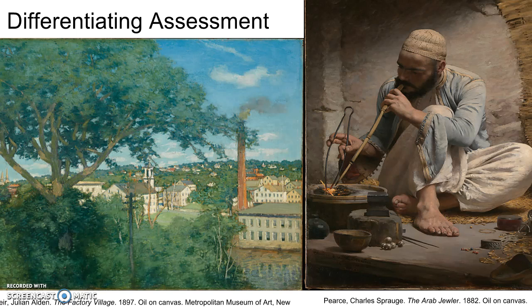So anyway, the other issue is differentiating assessment. And I brought these two pictures to show the two different approaches to assessment. On one side is an old 19th century image called the Arab jeweler, and this is similar to a very handcrafted type of process. He's taking his time. And this is the way that UDL and differentiated instruction would like assessment to go. That the teacher go in and be able to give different assessments to different students based upon their needs and based upon their abilities and their lack of abilities.